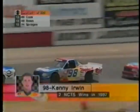Maybe trouble for Kenny Irwin Jr. There's smoke coming out the back of his number 98 Ford. Looks like body rub on the left rear. You may see it here as he goes into the corner. He's running in 19th position.